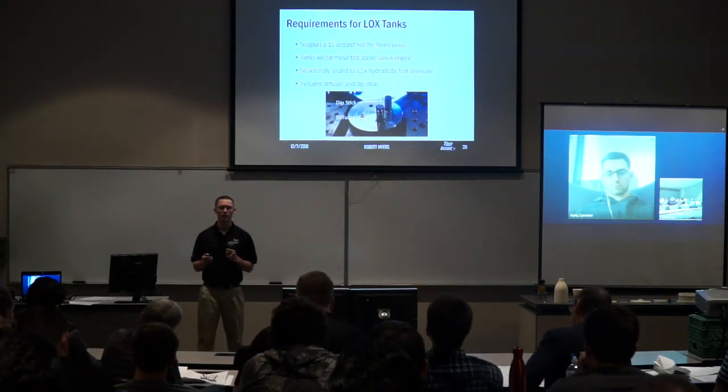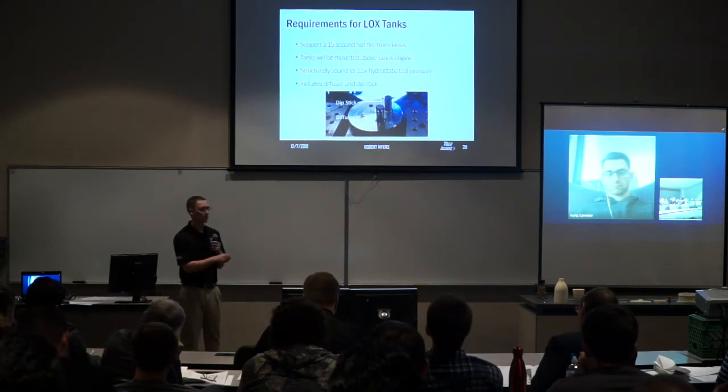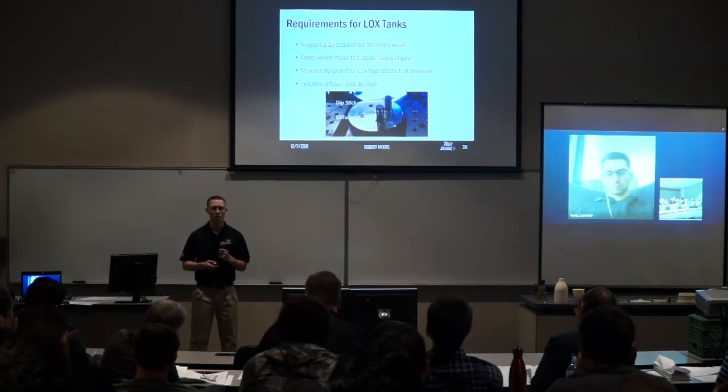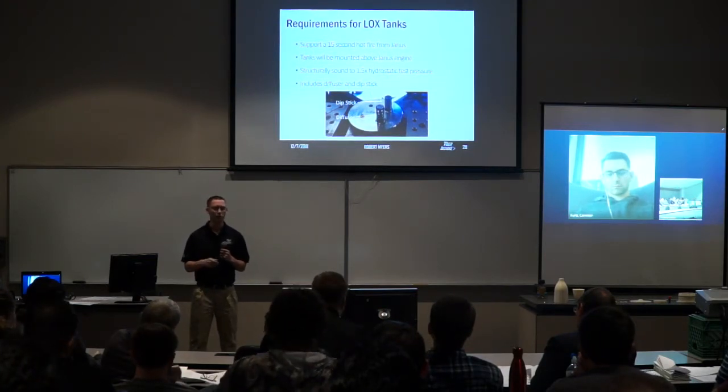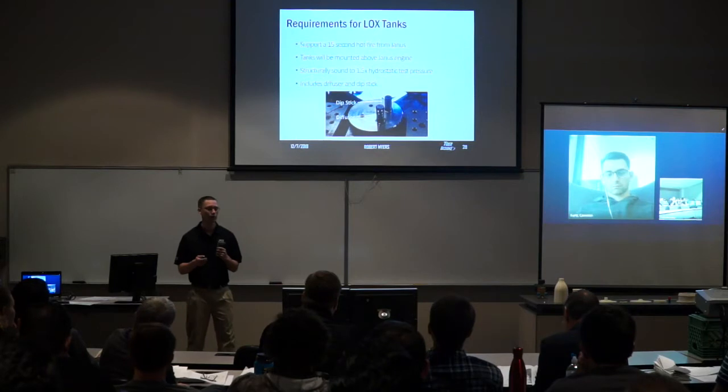It also must include a dipstick and diffuser. You can see a picture of this right here. The diffuser is in the front with all the holes in it. The purpose of this is it takes the nitrogen pressurant and directs it radially so it does not directly make contact with the liquid oxygen and boil off a large percentage of it right away.